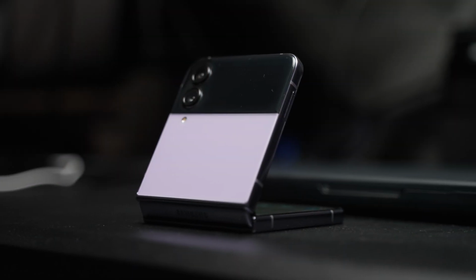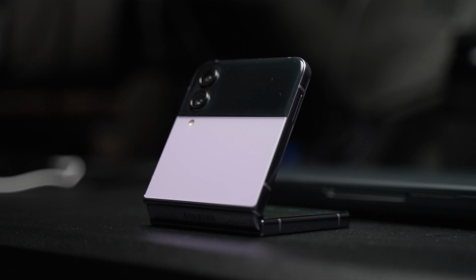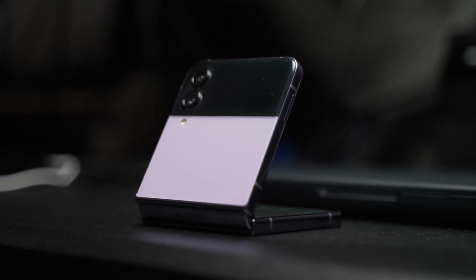Here is our long-term revisit of the Galaxy Z Flip 4, 4 months later. Let's first talk about how the design and overall build quality has held up.